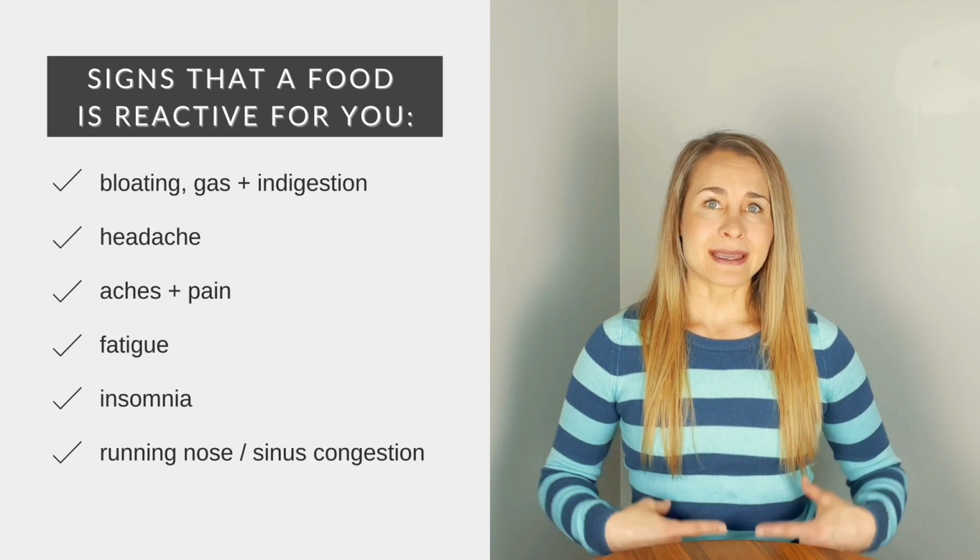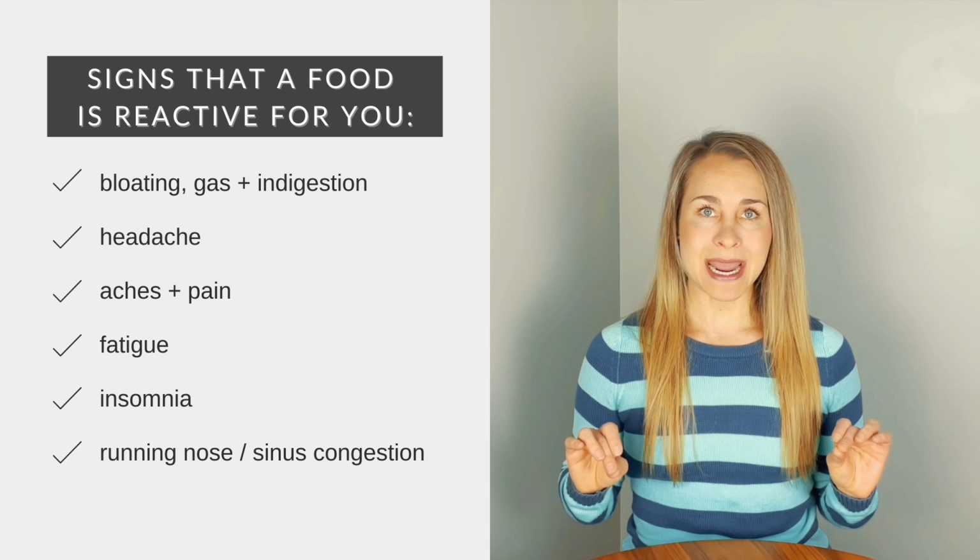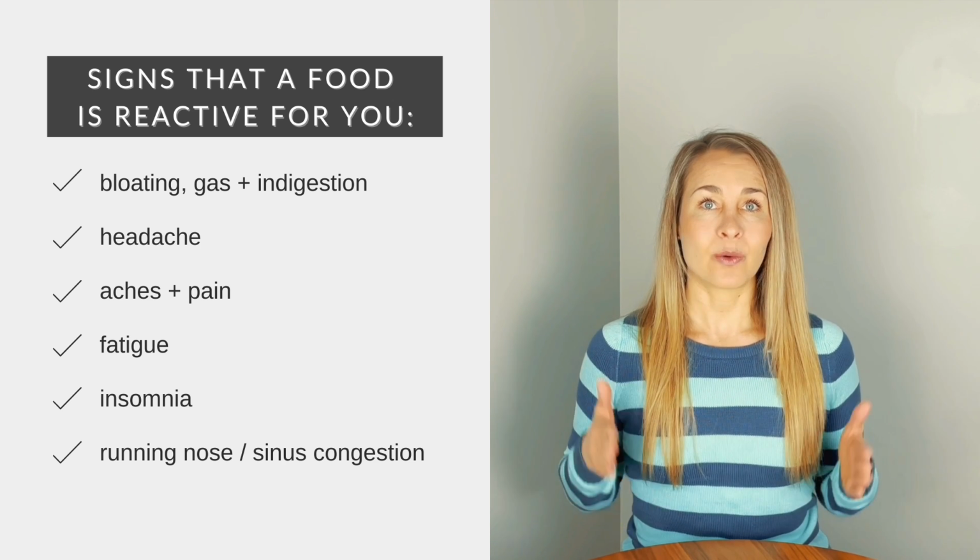The reason that you want to go back to your elimination diet between reintroducing foods is because you can have an immediate reaction to a food. You can feel digestive discomfort, bloating, gas, headaches, aches, pain, fatigue, insomnia, whatever that might be for you. That can come right away or within 48 hours of having a food. So as long as you've gone through this period of time where you've taken these foods that might be a staple to your diet out, you might as well go through the reintroduction phase. This is really the most important, and do it in its entirety.